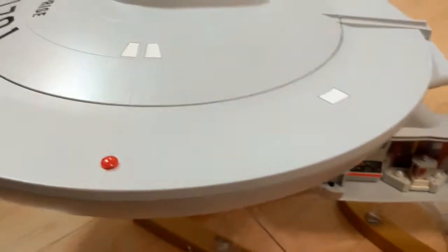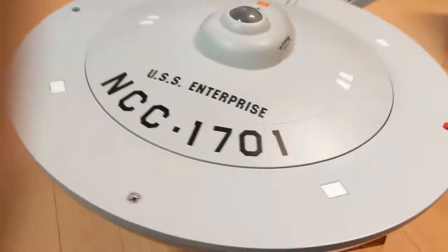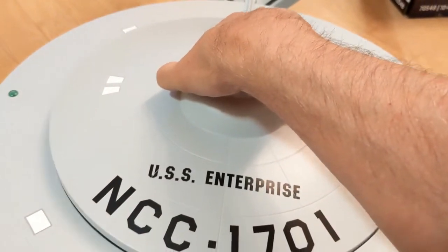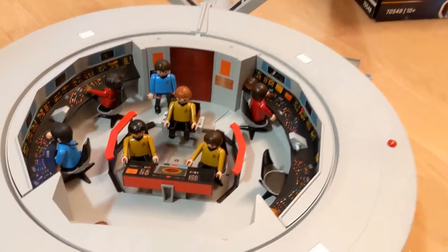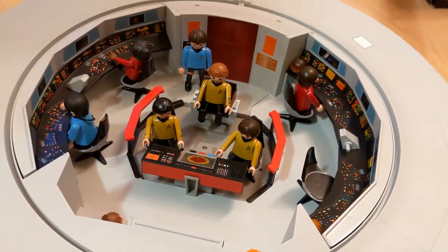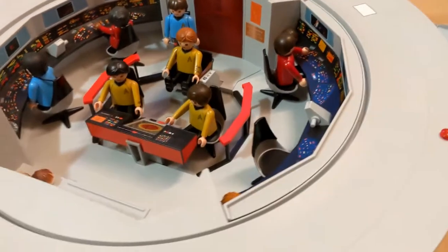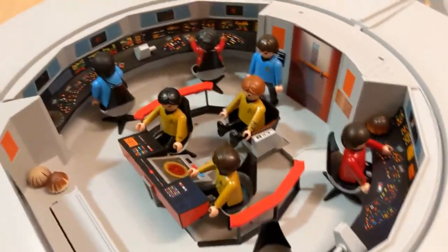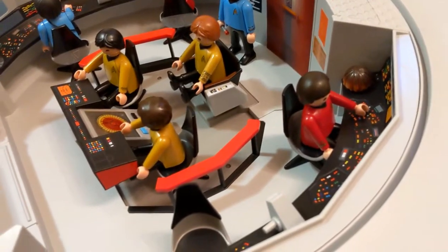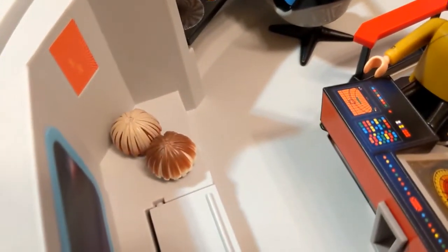And of course the very iconic and very famous, known throughout the world, bridge. So we pop this open, and there is the bridge with all 7 figures. I didn't put Montgomery Scott into the engine room at this point. So we've set them up in such a way that they look like a TOS episode. And what are these? Can anybody recognize what those are?